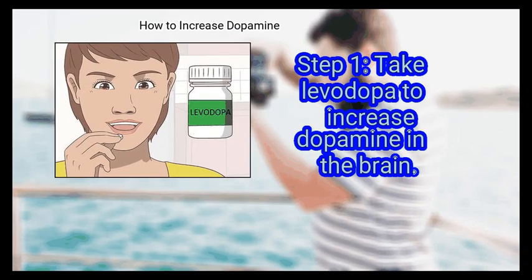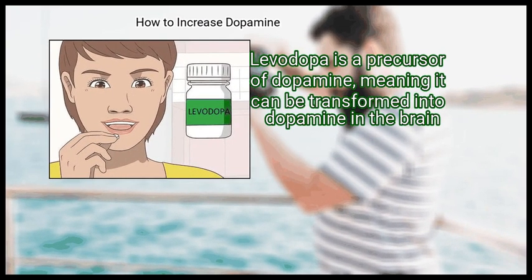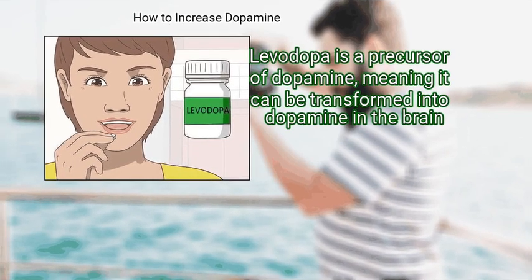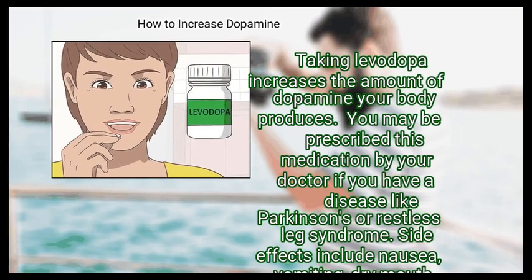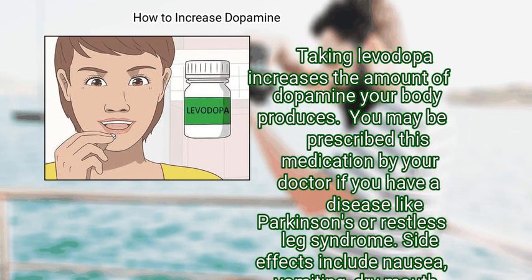First is take levodopa to increase dopamine in the brain. Levodopa is a precursor of dopamine, meaning it can be transformed into dopamine in the brain. Taking levodopa increases the amount of dopamine your body produces. You may be prescribed this medication by your doctor if you have a disease like Parkinson's or restless leg syndrome.